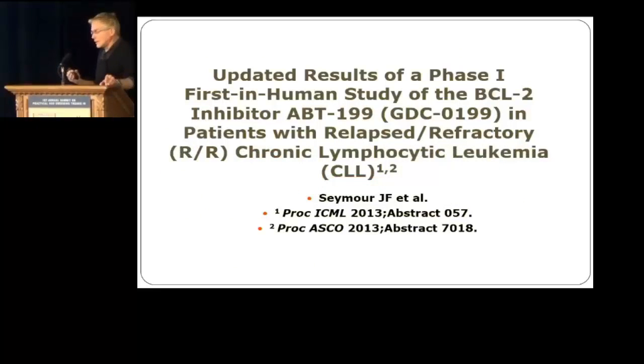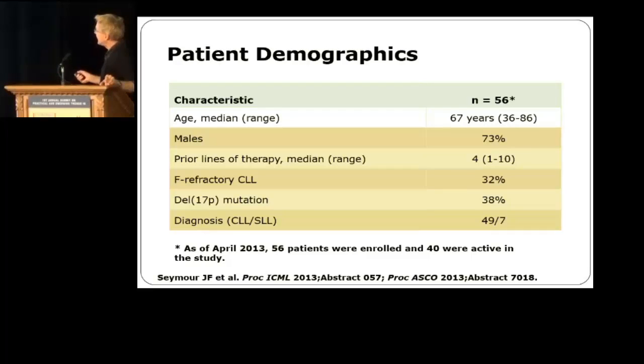And so this is the drug that AbbVie is taking forward, and this is John Seymour's presentation at ASCO last year, where they looked at ABT-199 in relapsed refractory CLL. And again, they were focusing on CLL because that was the group that we saw the greatest activity for with 263. So this is a group of 56 cases, 67 years median age, 4 prior lines of therapy, and a number of these appeared to be refractory to standard therapy. Fludarabine refractory 32%, and deletion of 17p in 38%.